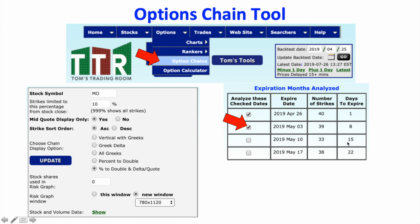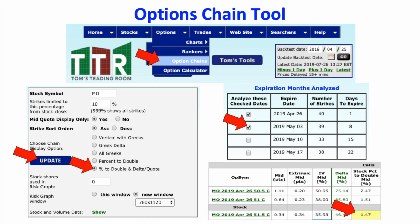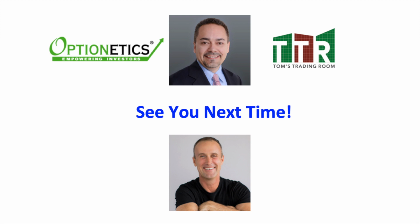You may want to go a bit further, but for me, it's usually a 7-day option or 8-day option, as close to 7 as possible. And then go into your option chains, select percent to double and delta quote, click update, and then go out and find the lowest percent to double, the yellow box for the associated option. So there you have it, a two-part process to find stocks that are ready to break just a little bit, and then to find the very best option trade to double your money with a very small move in the stock price.